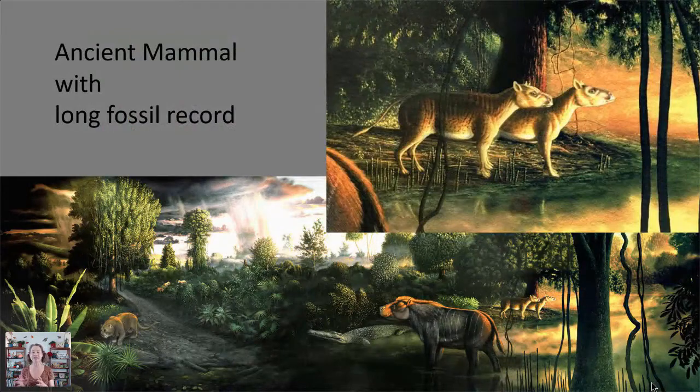Another reason I'm doing tapirs is because they're a really ancient mammal that's barely changed in millions of years, and they have a really good and very long fossil record. And it just happens that I live in Central Oregon, and just east of us are these incredible fossil beds, because there are some wonderful layers of sedimentary rock that go back 50 million years. And so we've got lots of tapir fossils right here in Oregon.